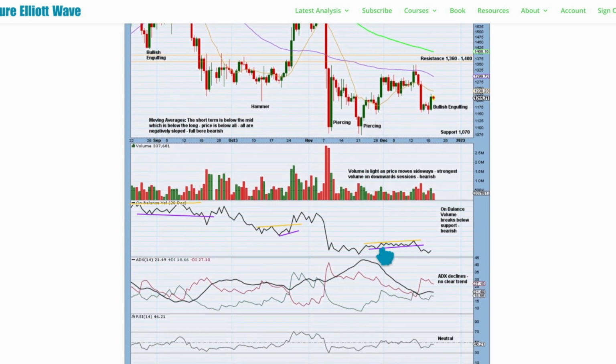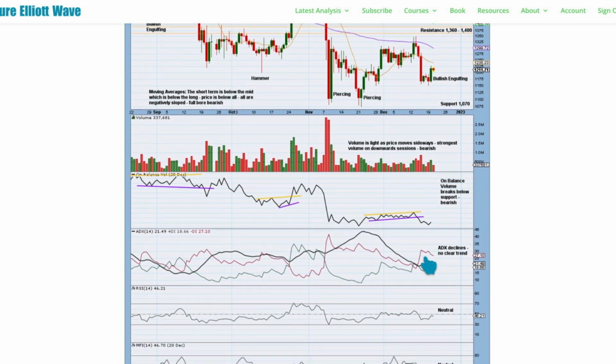On balance volume had a technically significant consolidation zone here, and a break below technically significant support is a bearish signal. It's moving down with price. It's moving down a little bit faster than price. Price is a lot further away from these lows. On balance volume is really close to this last little swing low. So again, on balance volume is bearish at both time frames.